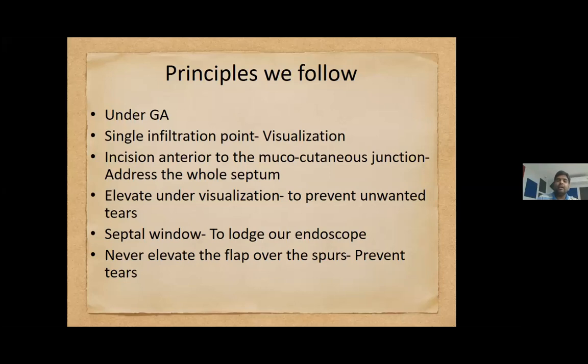Next thing, multiple infiltration points all over the septum is followed at many places. But whenever there are multiple infiltration points, every infiltration point is a nidus of contamination or fogging of the scope. If there are 5 infiltration points, all those 5 points will act as a source of contamination whenever you go through the nasal cavity from anterior to the posterior part.